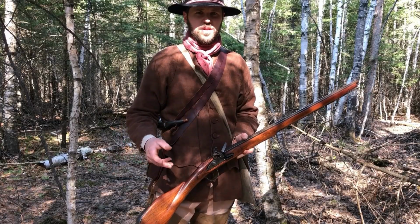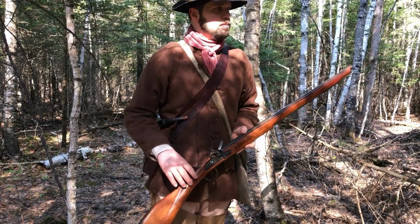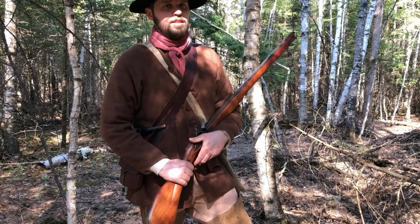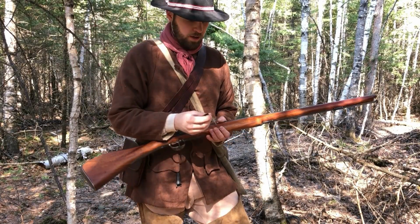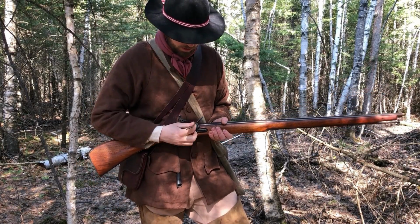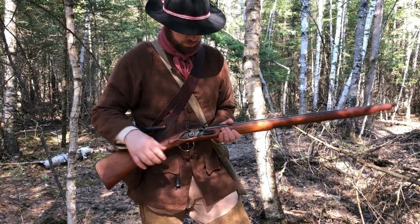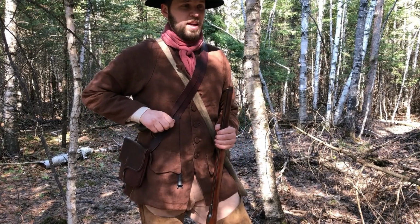So according to Nathan Boone's description of loading a rifle, now this is not a rifle, but I haven't seen it done. His description mentioned taking a feather out of their hat and sticking it into the touch hole or the flash hole before they loaded their main charge.